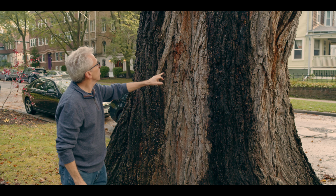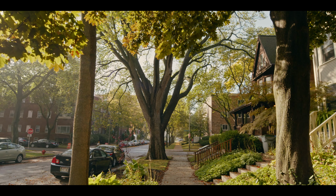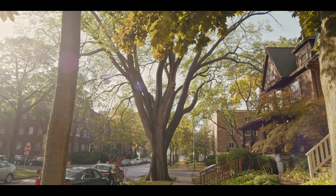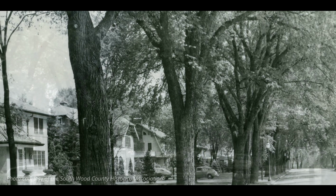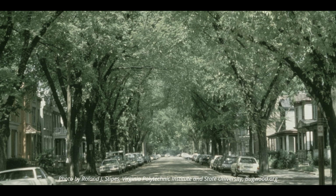Trees have histories. Yes, and so do we. I feel like I have a responsibility. I learned these trees because I love the trees. I learned their histories. When you get to know something, like people or trees, you don't want to lose them. The youngest that I can remember, I remember the streets just being lined with trees. Massive elm trees. The trees were tall enough that the trees from one side of the street touched the other side of the street, and you had basically a tunnel.